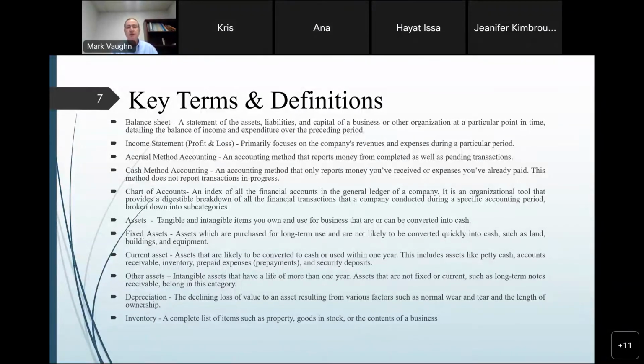The income statement then is over a period of time. How much income and expense do I have? That's where your revenue shows up. That's where your expenses show up. Your income statement is over a period of time. I want to look at the month of January. I want to look at the first quarter. I want to look at the whole year. You set that income statement over a period of time. And then at the end of the year, your net income or loss carries over to the balance sheet to make everything balance. There's a couple different methods of accounting.